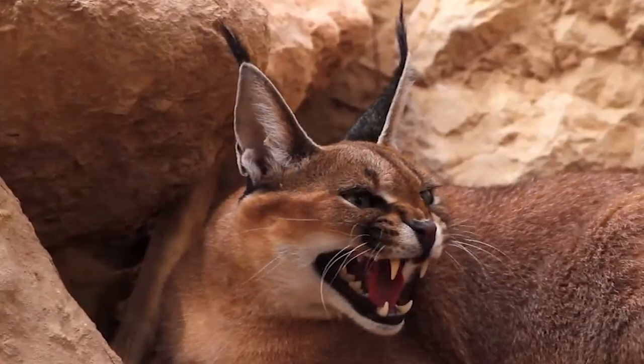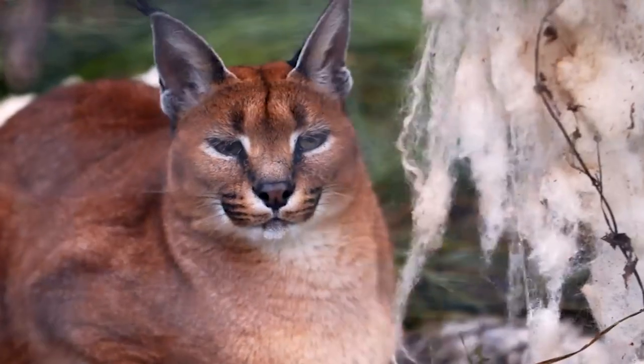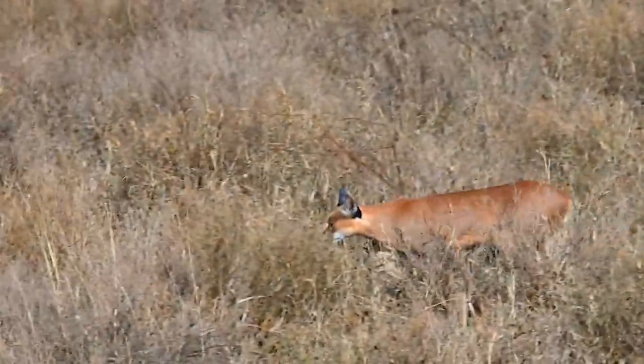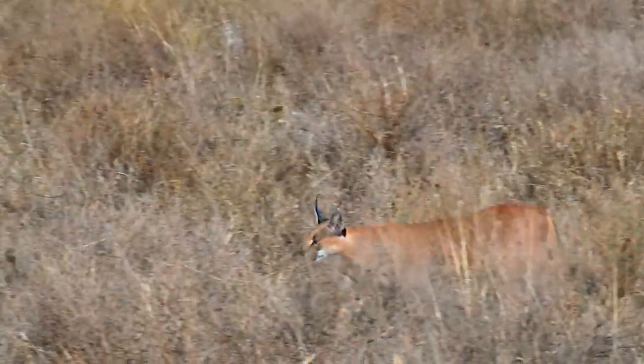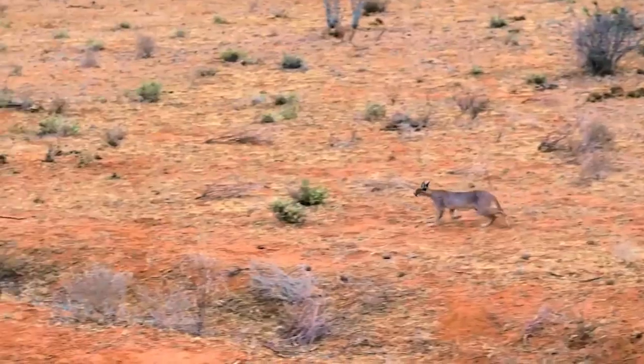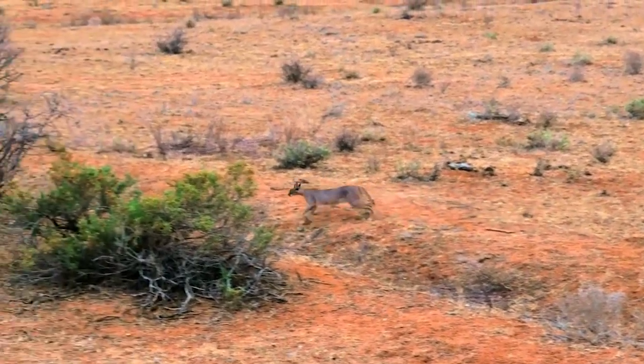Key features, physical characteristics. Caracals are known for their slender, athletic build, and elegant appearance. They have a reddish-brown to tawny coat, with a white underbelly and a short, bushy tail with a black tip. Their most striking feature is their tufted, elongated black ears, which are not dissimilar to those of the lynx, hence some of their alternative names.